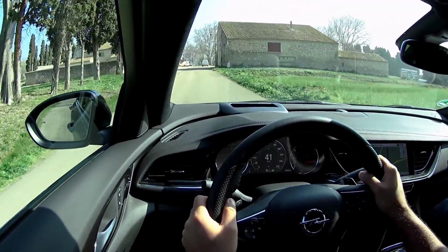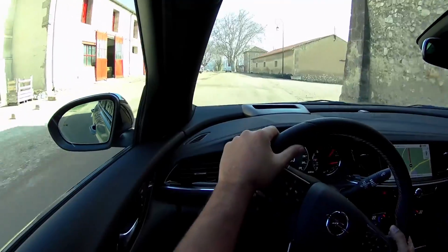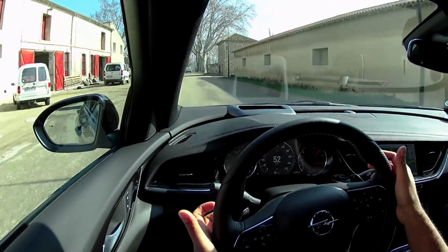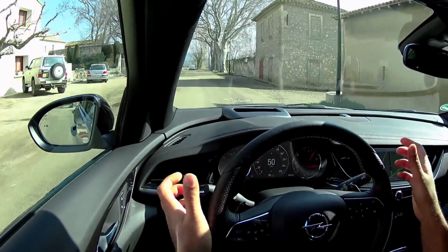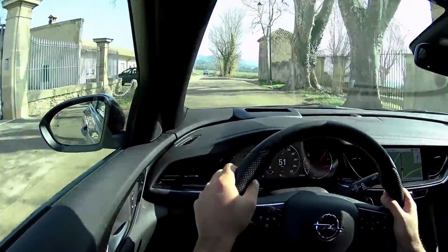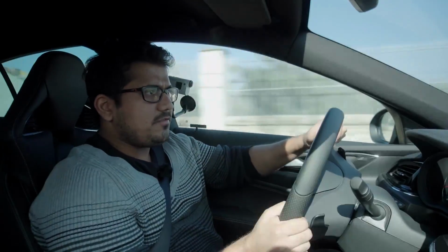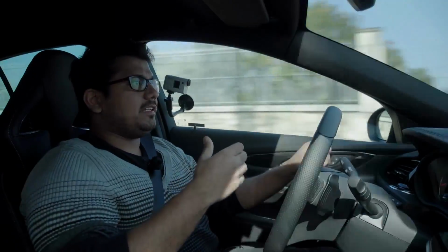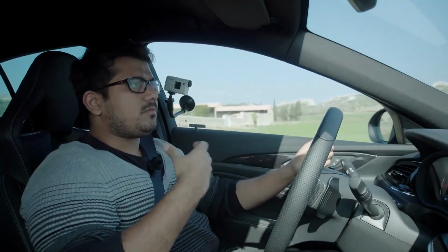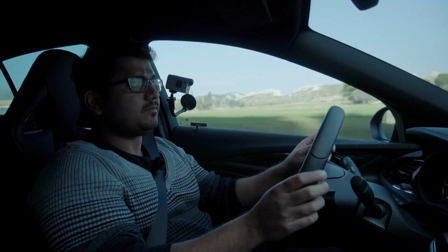Apart from that, we also have the steering, which is now a lot sharper than the regular Insignia, so it reacts really quickly. As you can see, you can really slalom. The size is a little bit larger than I would have liked, but the grip is really good. The rack is really precise. It's a quick rack compared to the regular Insignia, so it gives you a good agile feeling. In sport mode, it also becomes a lot heavier, so it gives you pretty decent feedback.